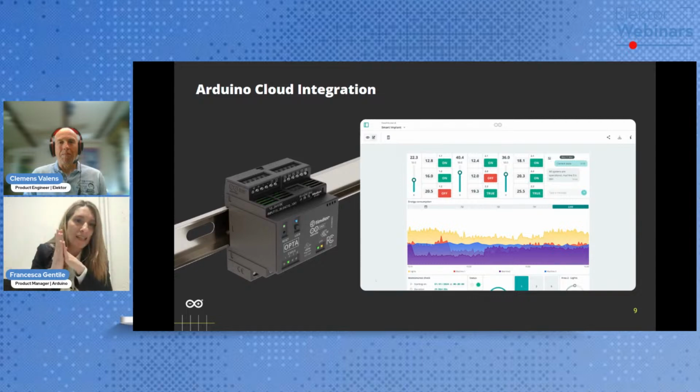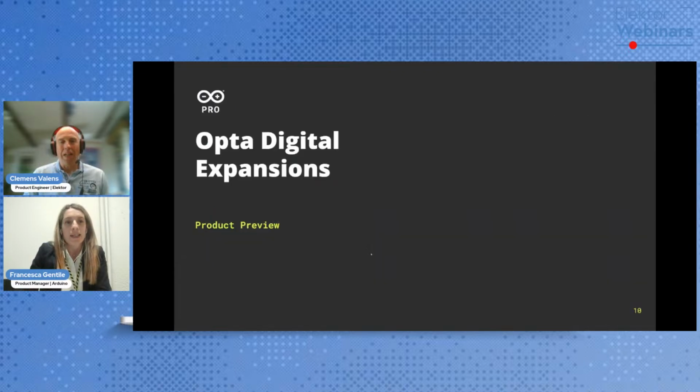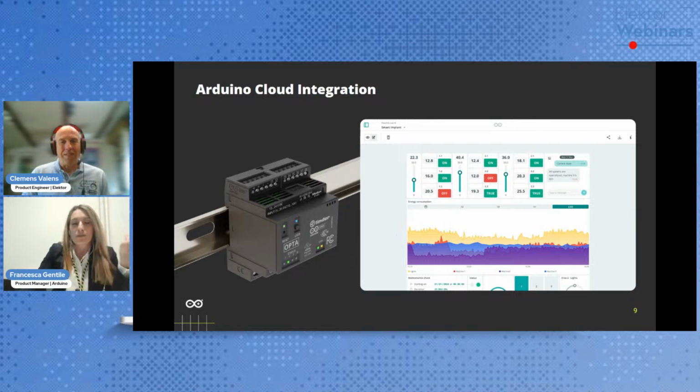And of course, last but not least, this is a connected device. We wanted also to leverage all the Arduino Cloud benefits, which means beautiful dashboards, possibility to have remote control, remote actuation, visualization of what is happening on the field, and all of this in a very, very secure way, because Opta also integrates a secure element on board, which can guarantee a very simple, quick and secure onboarding procedure, but also data integrity directly from the hardware standpoint. And this is basically our main offer.